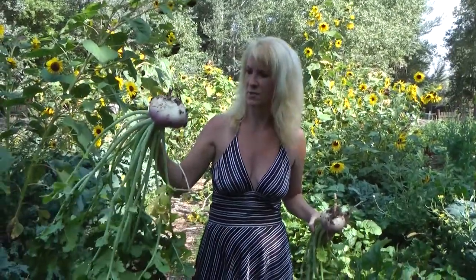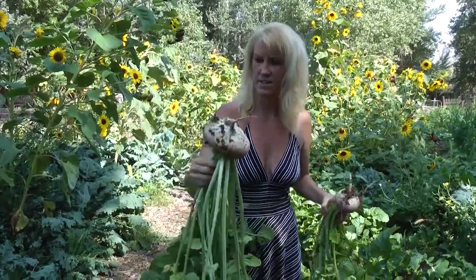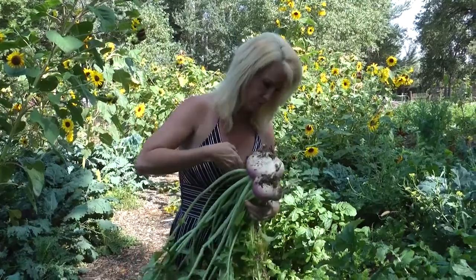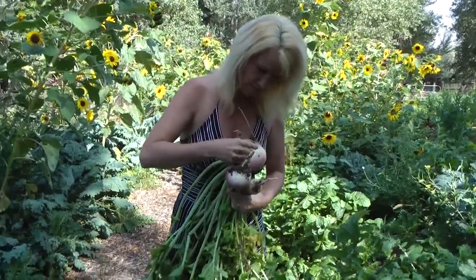Oh, there's a snail, a slug. To get rid of those, you put out some beer and they'll go and get drunk. Little tin so they can sludge their way in there. Yeah, that's a huge turnip. You gotta go, bud. You're not supposed to be here.